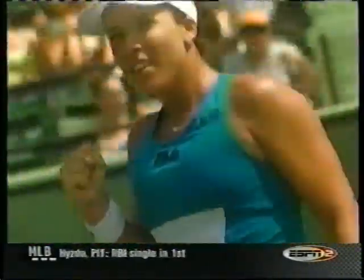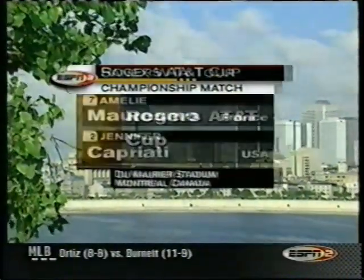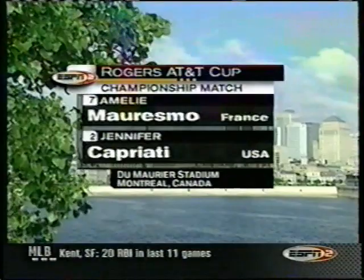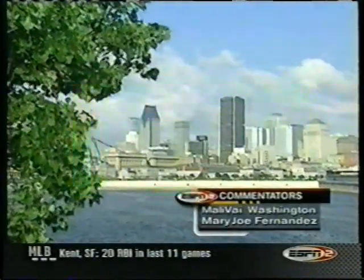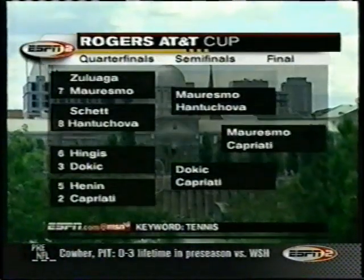Capriati, Mauresmo next. This has been tremendous. This is the Rogers AT&T Cup. It's the final match. Amelie Mauresmo from France takes on Jennifer Capriati for the title. Along with Mary Jo Fernandez, I'm Mal Washington. I said it's been a great week of tennis.